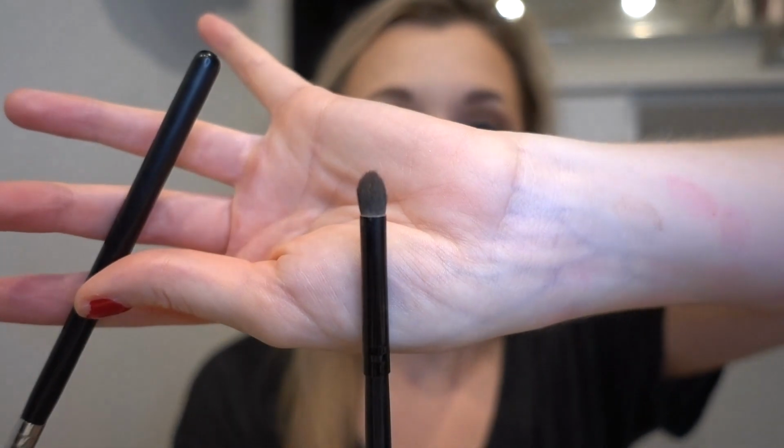So this is a Morphe M533. That's my favorite brush to use for all over the lid. This is a Morphe brush as well, and I have no idea what it's called because there's no name on it. I've had it forever. It's kind of like a fluffy pencil brush. I will take that brush and go back into the same shade and go underneath my lower lash line, starting with the most pigment on the outer corner and then blending it in and underneath, and just making sure it gets all over that lower lash.